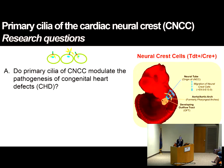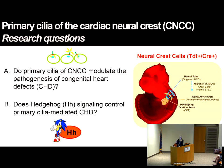So the big research questions to think about as we go through here is to really try to address as directly as possible: do these primary cilia modulate the pathogenesis of congenital heart defects? And furthermore, this is a question we're still chipping away at, is to ask if this mechanism is directly resulting from something going on with hedgehog signaling in particular.